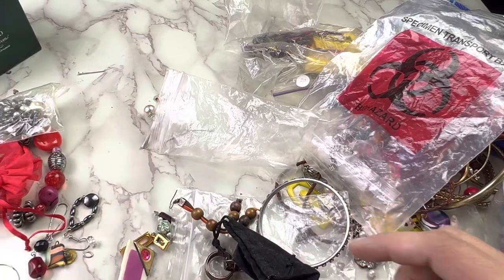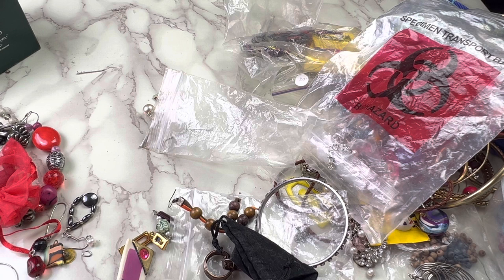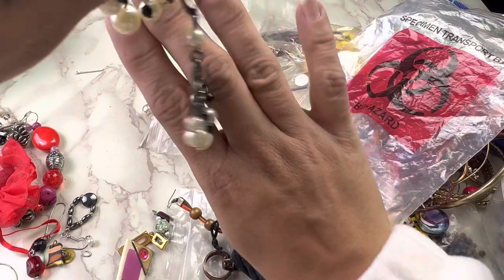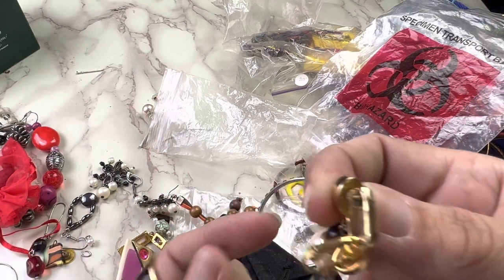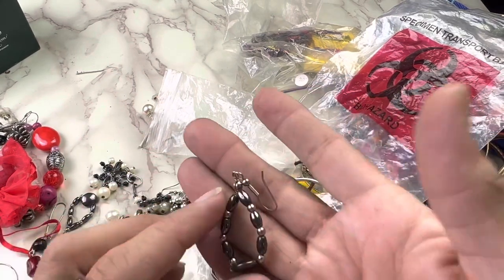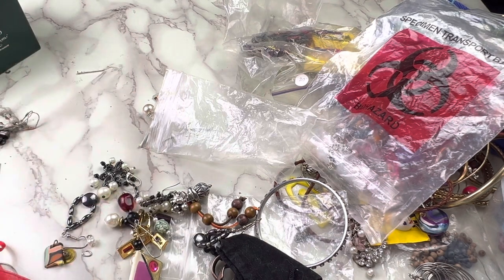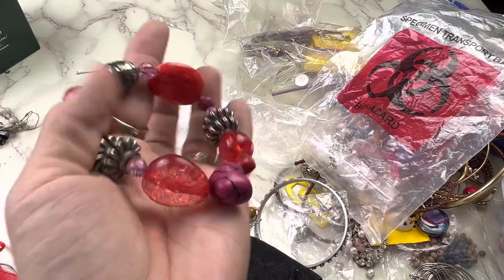This is an empty bag. All right, more earrings. Oh, those are pretty. These are pretty. Fleur-de-lis with the pearls. And then these. Oh, here's the other one of those. And then there's this, looks like hematite. Another glass beaded bracelet. I forgot what that's called.